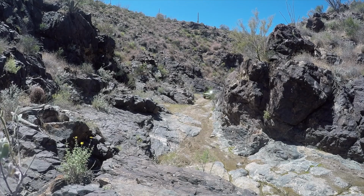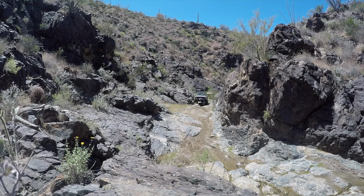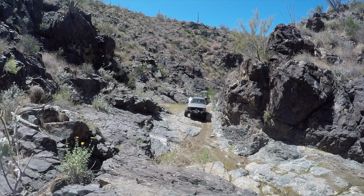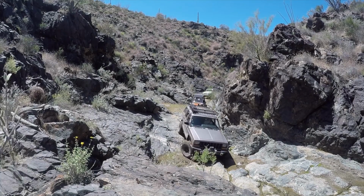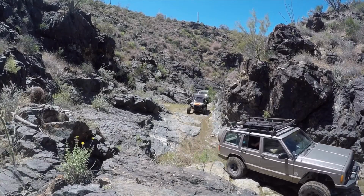As we come around the corner, we get to our main obstacle for the day, and it's kind of a narrow, rocky S-curve with a couple of pretty main obstacles in it, a couple of ledges, and so I figured this was a good time to just set up the camera and get some footage of the Jeeps coming through the canyon.